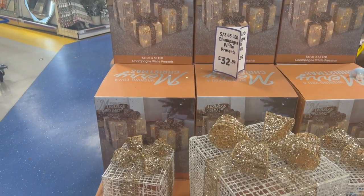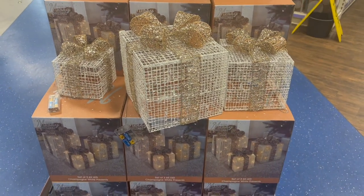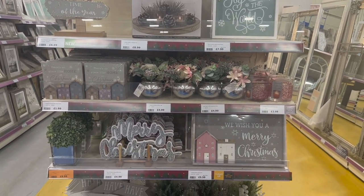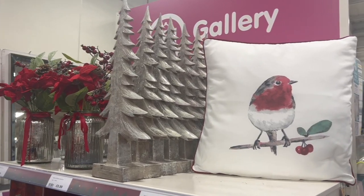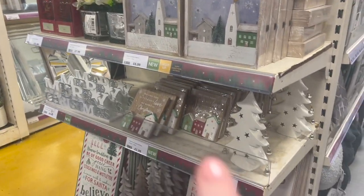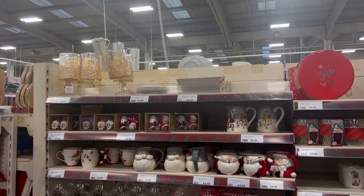They've got loads of really good priced lights. You'll see a lot more of them coming up. Loved this pink green moment. It really goes with my vibe in the living room, and I know a lot of you guys will like them too. Love this quite traditional looking robin as well. I think that cushion was like a fiver. You really can't go wrong with the Range prices. And I loved the tree with the bells. Thought it was very White Company.